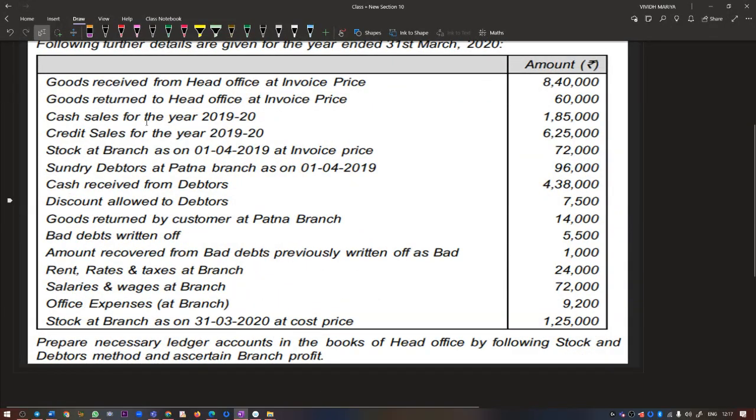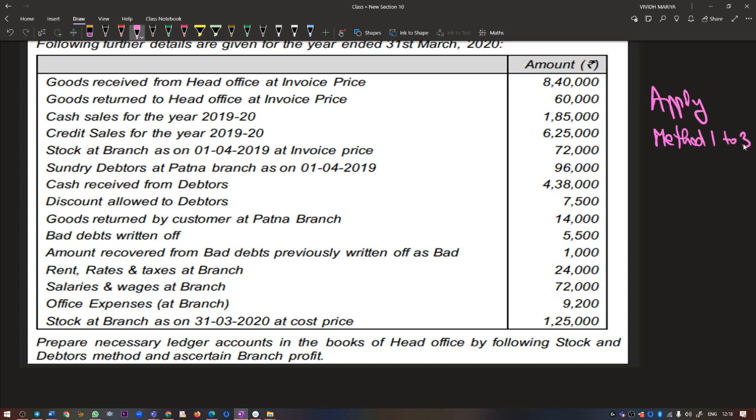Now, guys, this is the question. Apply method 1, 2, 3. If this is at cost price, that will be 1,50,000 at IP. Everything is so well covered. The answer is going to be very beautiful, guys.